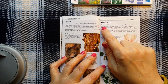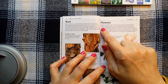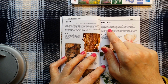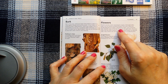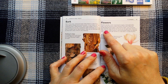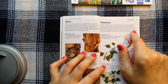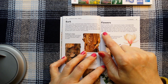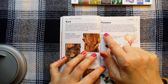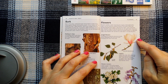Flowers. Flowers contain a tree's reproductive organs. Hermaphroditic trees, such as cherries, produce flowers with both male and female reproductive organs. Monoecious trees, such as birches, bear separate male and female flowers on the same tree. Dioecious trees, such as hollies, produce male and female flowers on separate trees. How flowers are carried on a tree aids in its identification.